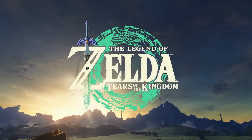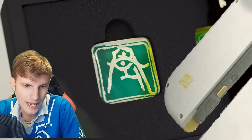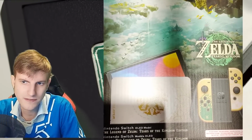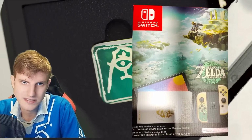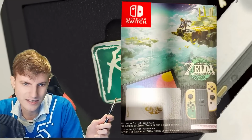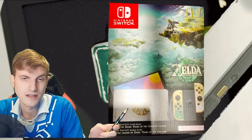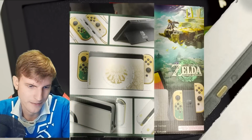This is not okay in the slightest, and I don't want to know what's going to happen when this thing right here hits the market. It's going to be a repetition, because they have no control whatsoever over scalpers unless they limit, say, one per customer. But Nintendo's not going to do that. As long as they can sell it, why would they? There's no point for them to limit sales of a system like this, because for them it all comes down to money at the end of the day.